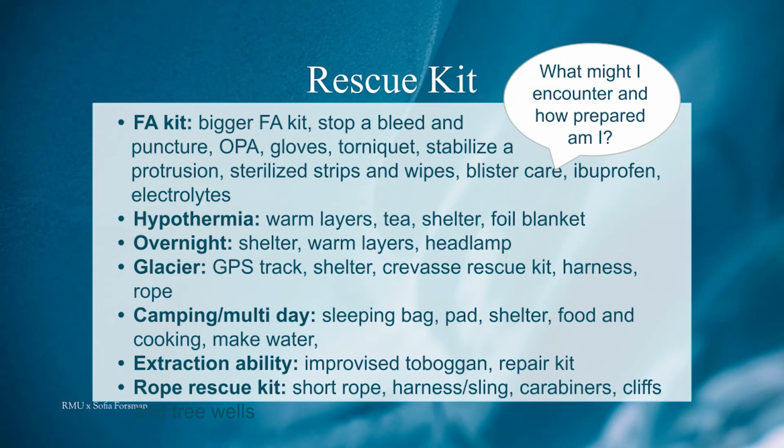Some kind of repair kit. Ski straps are awesome. And then sometimes I'll carry a rope rescue kit. So if I'm skiing a pillow zone or a really cliffy zone, those kinds of areas that are really fun to ski, and we have a lot of them on the coast, it's really easy to get cliffed out as well. I've done it before.